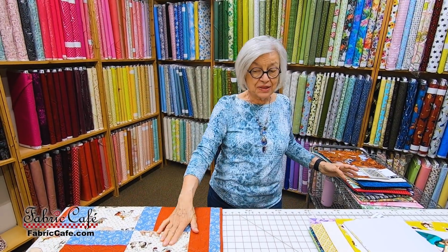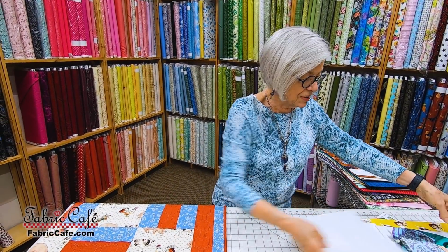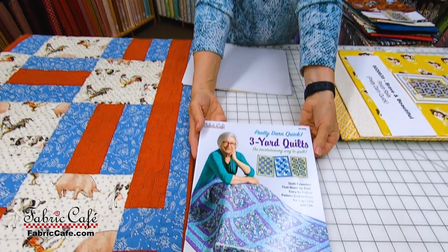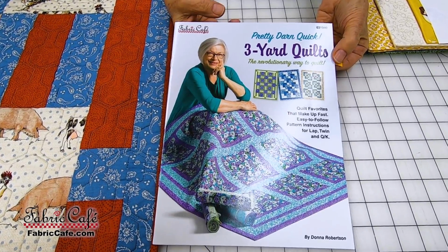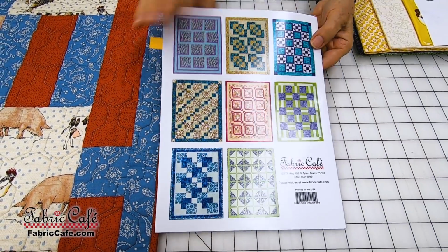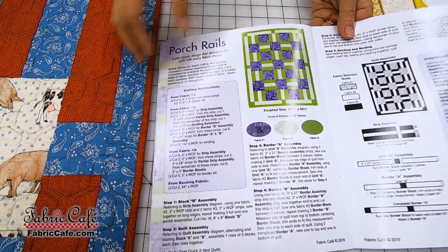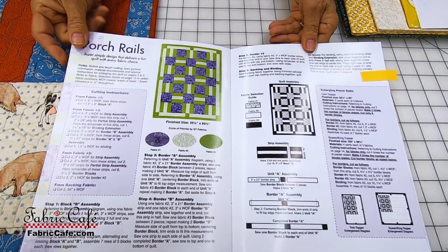Okay, now sticking with the porch rails, we have some pieces and parts. So let's look at that. Now this is the book. We keep talking about Pretty Darn Quick. This one is a great book. It actually has 8 of our most popular patterns in here. So you can see why I keep showing you this one. It's been very, very popular.